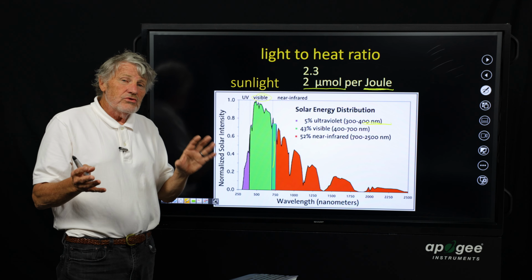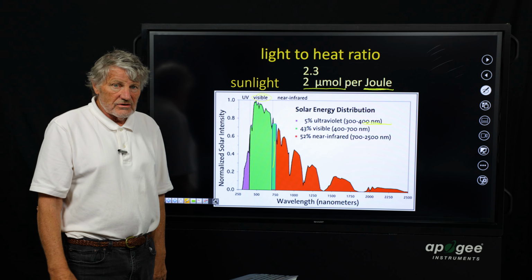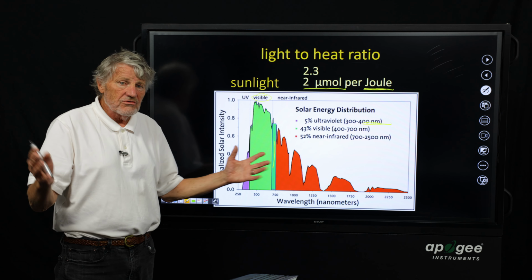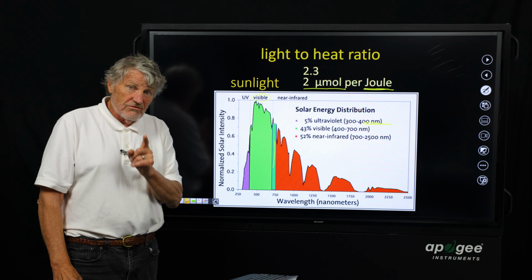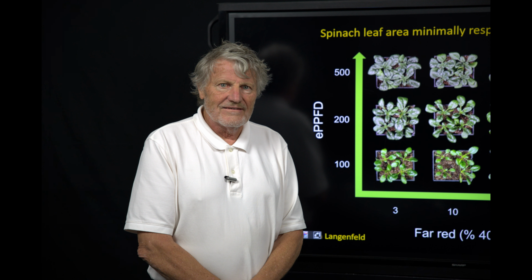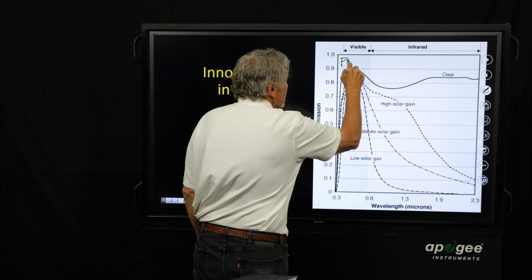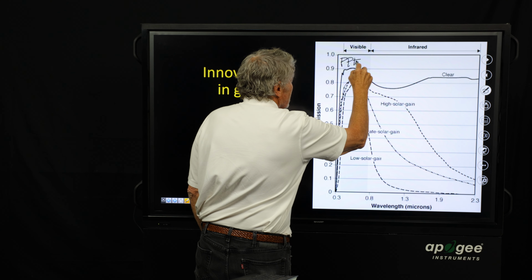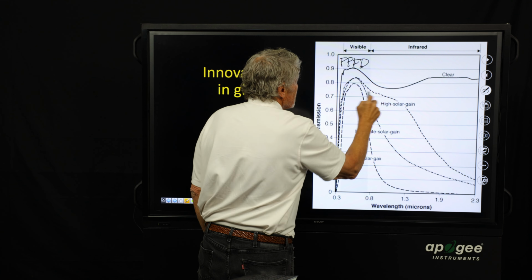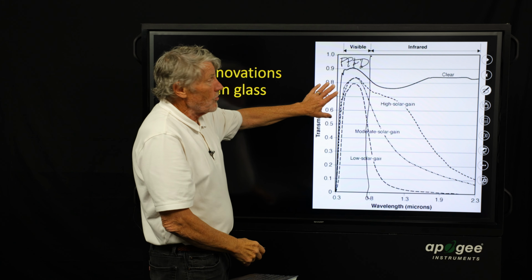And if we do that well, we can air condition greenhouses. Now that seems cost prohibitive now, but let me show you the innovations in glass that allow us to do that. This is, once again, our PPFD. Same as visible light right here. Draw a line right there. This is the good part. We want a lot of this.